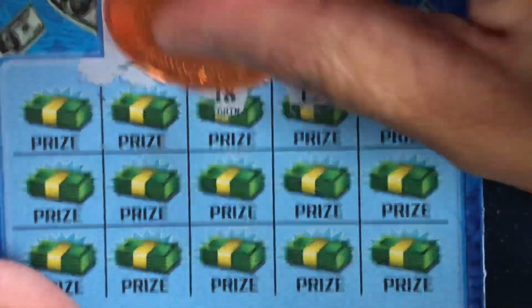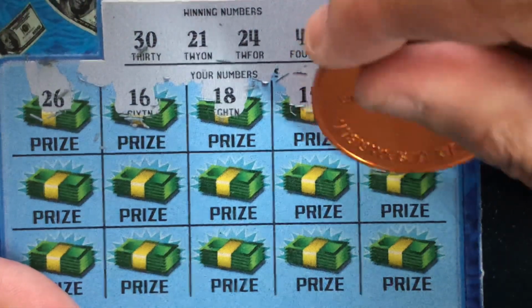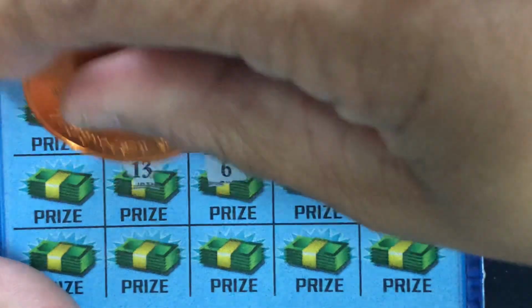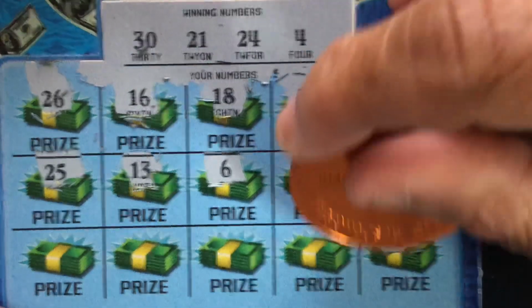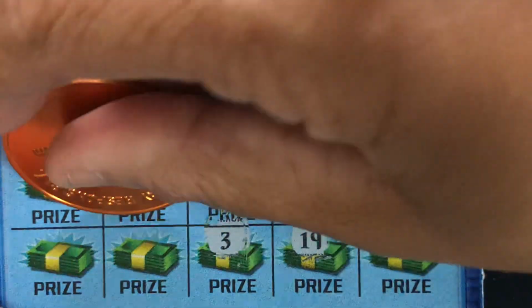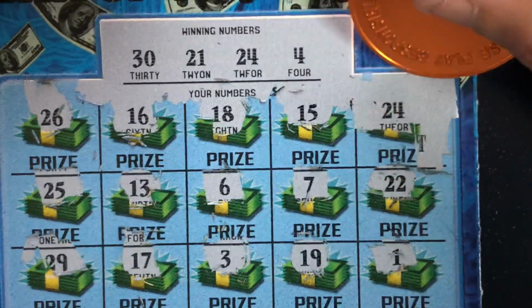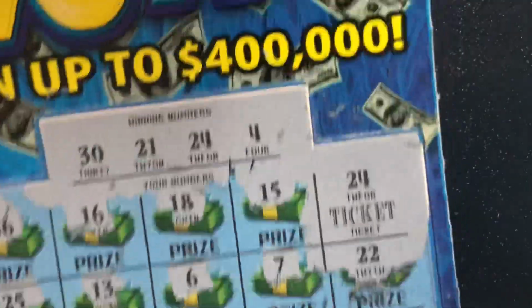15, no. 18, 16, 26, no. 22, 7, 6, 13, 25, 1. 19, it's probably a ticket, 3, 17, and 29. So let's see what we got. Yep, this is the ticket. All right, ticket win should be outlaw.